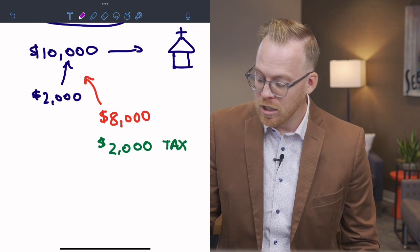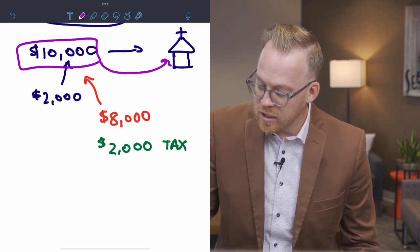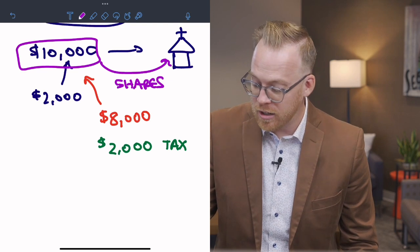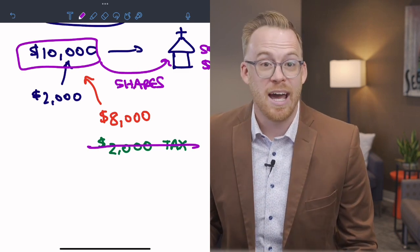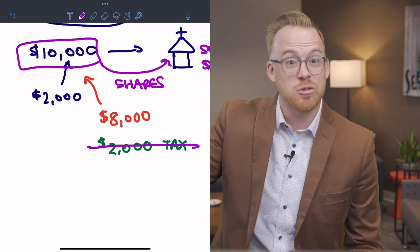She gives her shares, so her $10,000 of shares, directly to charity. We always say give shares, not cash. What that does is you give the shares to the charity, they sell it, they turn it into cash, and then you've avoided that $2,000 in tax right there. That's one of two options. That's giving it straight to the charity.